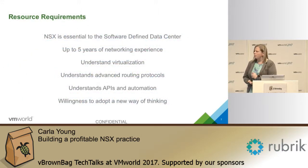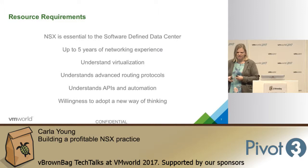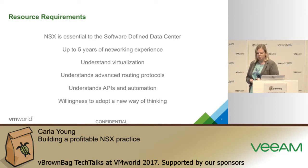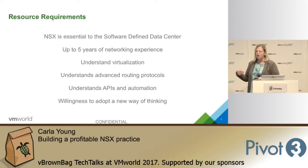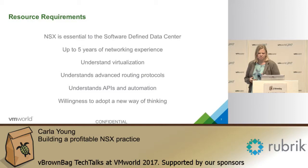So let me jump around a little bit. So what do you need if you don't already have NSX as part of your practice? If you're just doing the traditional SDDC and you haven't really built up the NSX piece yet, what do you need to do in order to make that successful? So ideally, you already have some networking experience on your team that you can leverage. If you don't, then typically what we look for on our team, which is solution architects, we're looking for about 5 years of networking experience, give or take. Really, they need to understand virtualization at its basics, and then also understand networking, advanced routing protocols, understand APIs and automation. That's extremely important too. And just a willingness to adopt a whole new way of thinking. Because really, it's different than your traditional data center. There's a lot going on with NSX.